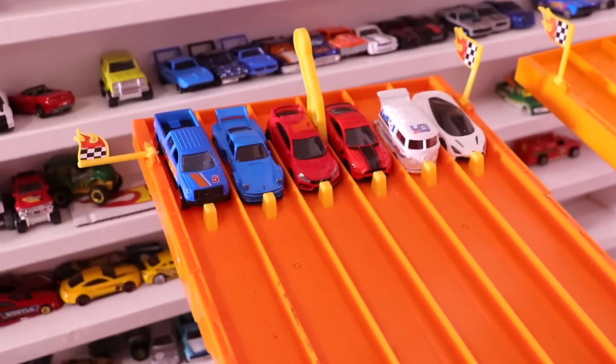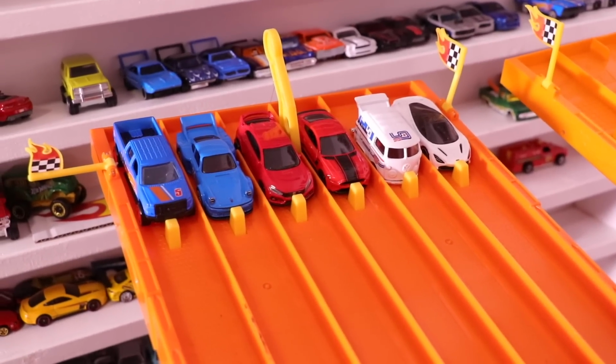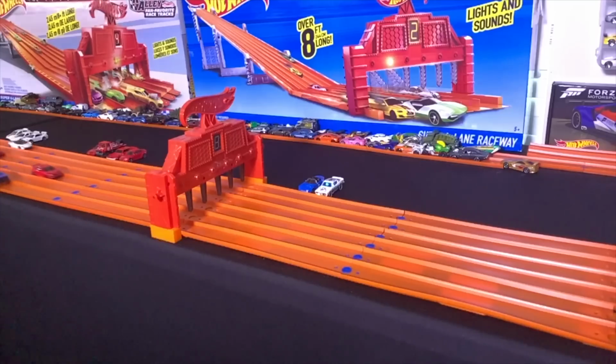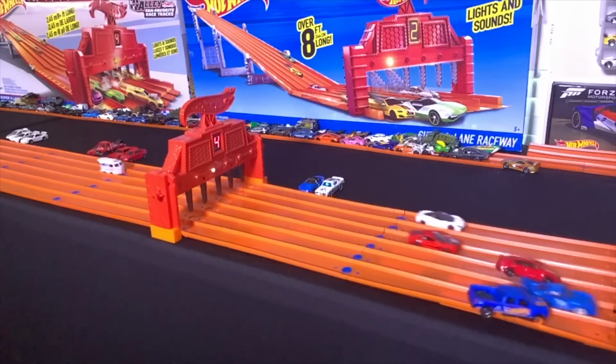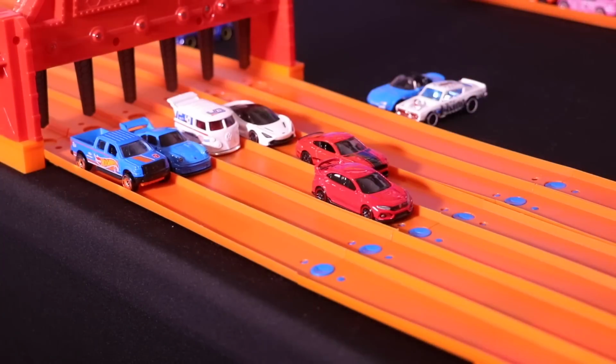Here we go, race number 3. On your mark, get set, go! And the Honda Civic Type R takes the win for Team Red. Now we've got one color from each team represented. Let's get to race number 4.